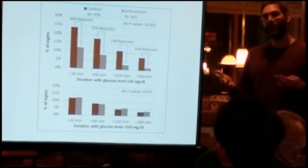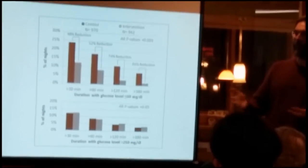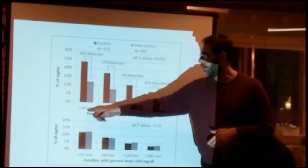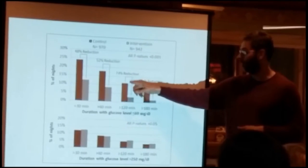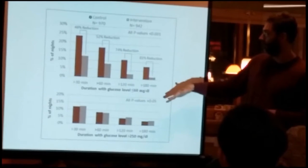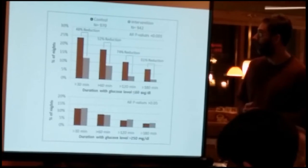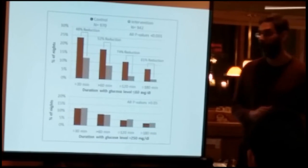Now you could say, well, gosh, it's going to work a lot better if I know it's on every night than if I'm not sure if it's on every night. It might prevent more low sugars. But what it did was it reduced by almost 50% whether you were low for 30 minutes, 60 minutes, then for being low for 2 hours, it reduced that by 75%, and being low for 3 hours, it reduced it by 80%. So it really reduced the amount of time people were below 70, and it did that without increasing high blood sugars as well.